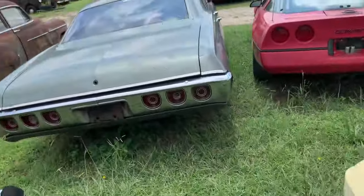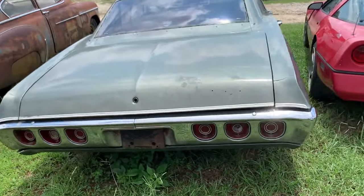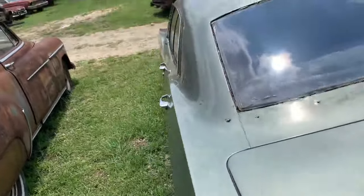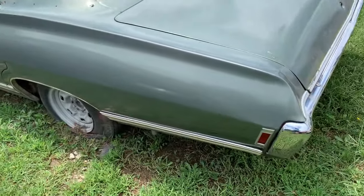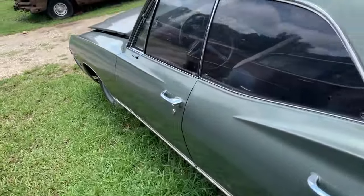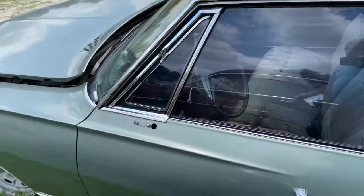Alright. What is this? What year is this? That's an Impala. Ford our car. Been redone. I don't know how old that paint is, but it's probably a couple years old.